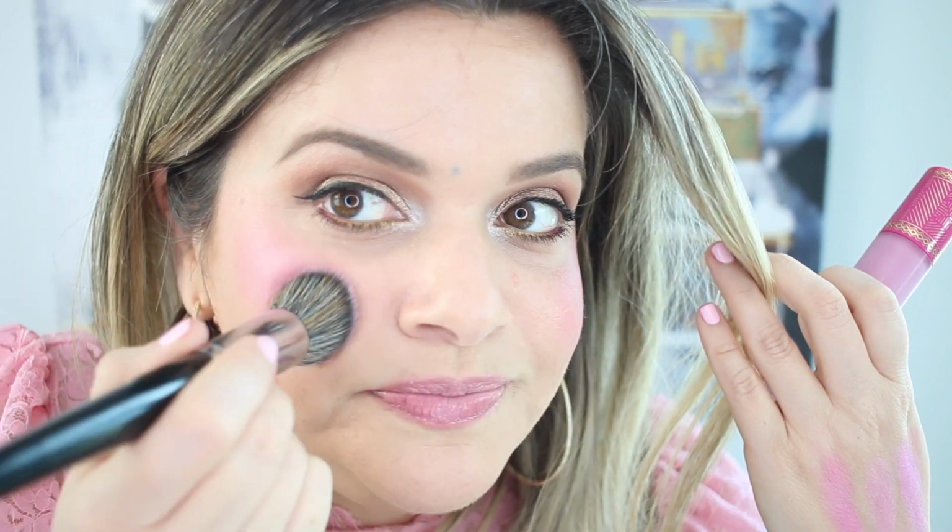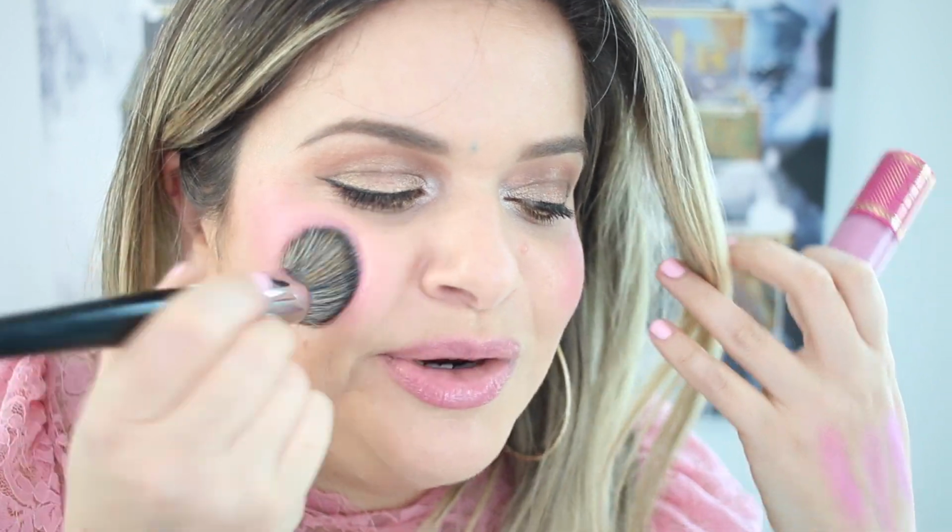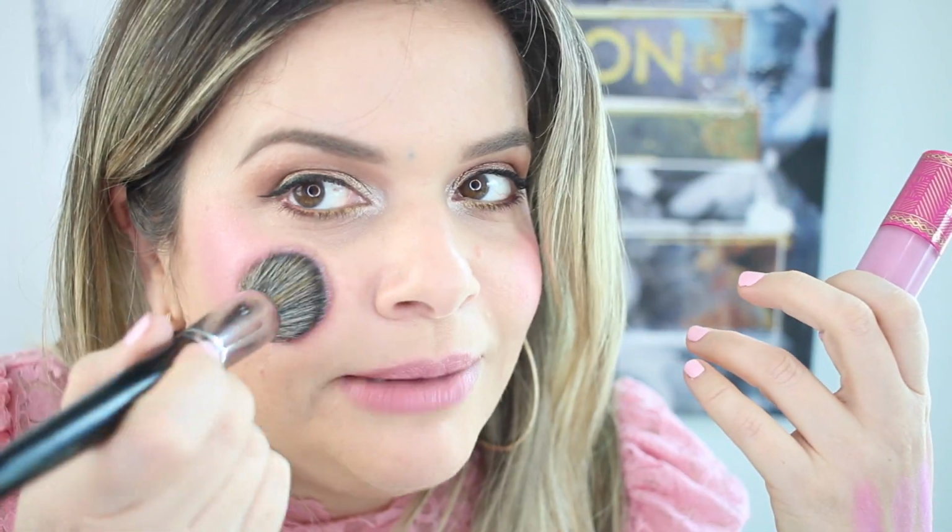Apply it here, but it is just very, very pigmented. I'm looking at myself on the viewfinder. I would not recommend applying it just directly onto your cheek because you will make a mess. I would definitely go more for the Bubble from Persona.